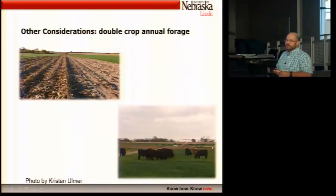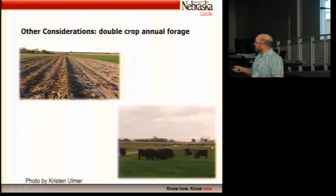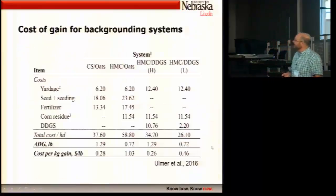And because I don't want to sound like I'm being hypocritical, the next time you hear me speak, I may talk about double crop annual forages or coming in following silage with a cover crop and then grazing that cover crop. It's a really nice system that we're collecting data on. So you can see here's corn that's been harvested for high moisture corn. Here's corn that's been harvested for silage. We come back in with oats after that, and then we're able to graze those oats. Works fairly nicely, and it's competitive.